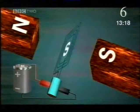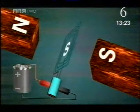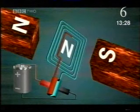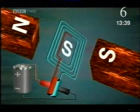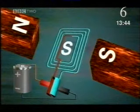But just at the right moment, the sliding contacts flip the direction of the current. So the magnetic field in the coil flips too. Now the coil's south pole is next to the south pole of the motor. Similar poles repel each other, so the coil is pushed away and it keeps on turning.